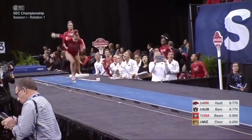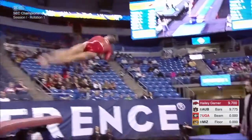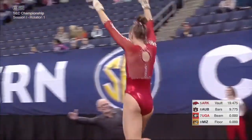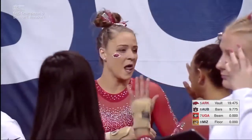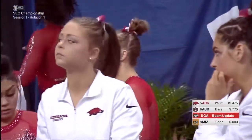Moments ago, Amanda Wellick for Arkansas on the vault after Haley Garner notched a 9.7. A very nice Yurchenko full. Almost held that laid out position throughout, just a slight hike, but very good height. Excellent distance from the table. Had an Achilles injury in 2017, so it's great to see her back in the all-around for the Razorbacks.